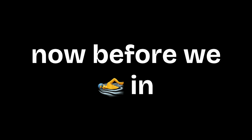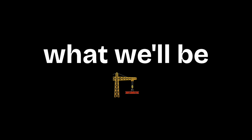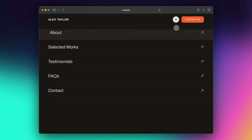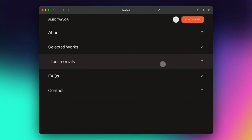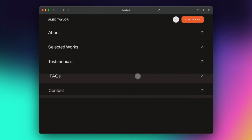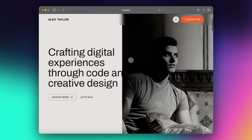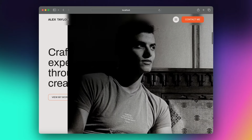Now, before we dive in, let me show you what we'll be building. In the Hero section, a beautiful intro animation welcomes users to the site. If you click the mobile navigation, we animate the drop-down menu onto the page, and hovering these nav items is interactive and engaging. Once we close that up, scrolling further down the page reveals a one-of-a-kind animation that will showcase your creativity.